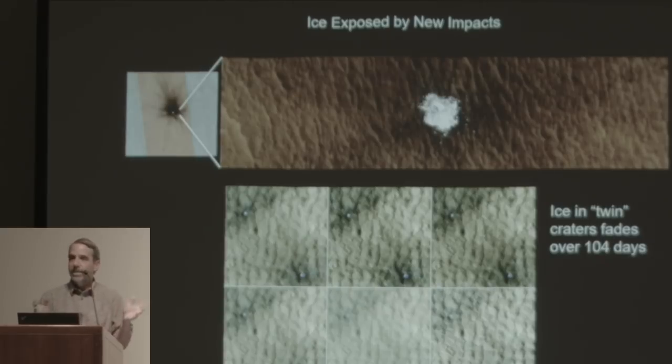impact craters. Obviously, impact craters are a major landform on Mars, but there's a whole category of impacts that seem to be revealing the presence of this shallow ground ice as a result of an impact of a fragment of a meteor or a chunk of a comet or something like that. And you see an example here.